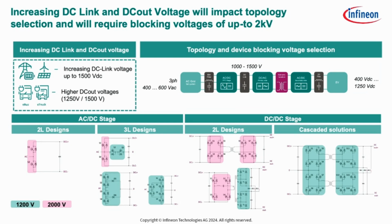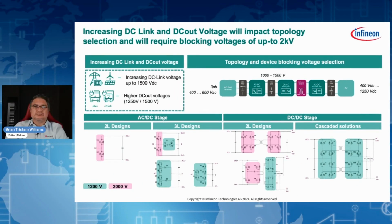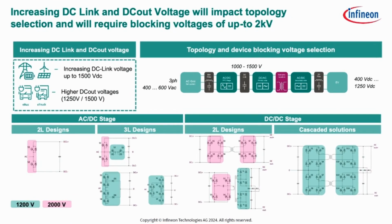And you see here on this slide multiple implementations of solutions. From the left side, 2-level designs up to the cascade and multi-level designs on the right side. It shows the complication of the solution, but the good message is Infineon has all required components to make the charging solution reliable, powerful, but also super power dense with new power technologies.